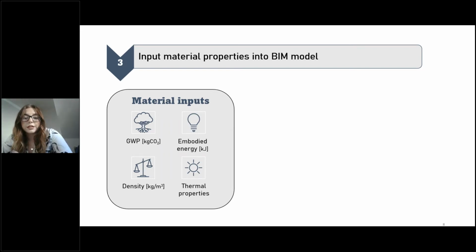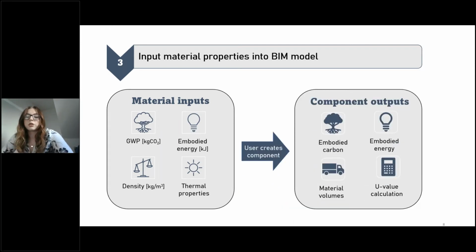The user then creates their build-ups, for example, your roof, floor, or wall, using the product options. The software then runs and outputs the components' properties in the form of totals. As well as the embodied carbon and energy, the tool can also output the material quantities, which can be useful from a costing or a transport perspective.